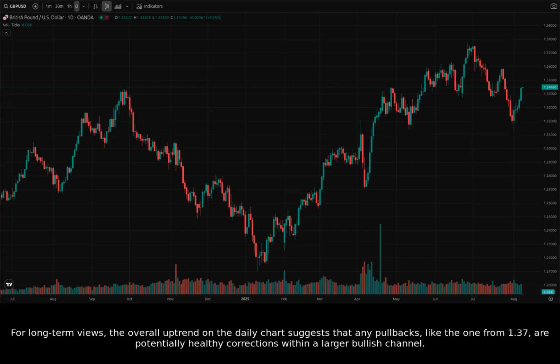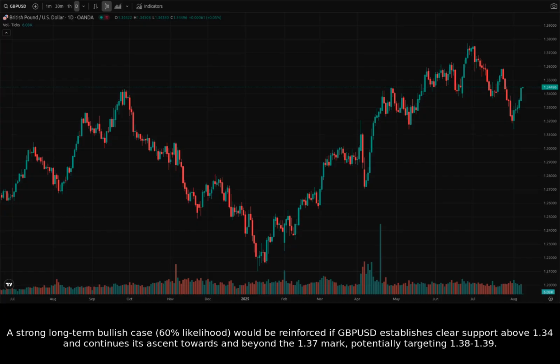For long-term views, the overall uptrend on the daily chart suggests that any pullbacks, like the one from 1.37, are potentially healthy corrections within a larger bullish channel. A strong long-term bullish case, 60% likelihood, would be reinforced if GBPUSD establishes clear support above 1.34 and continues its ascent towards and beyond the 1.37 mark, potentially targeting 1.38 to 1.39.